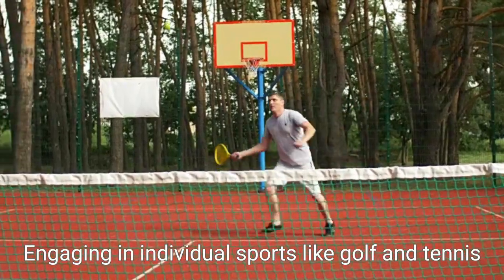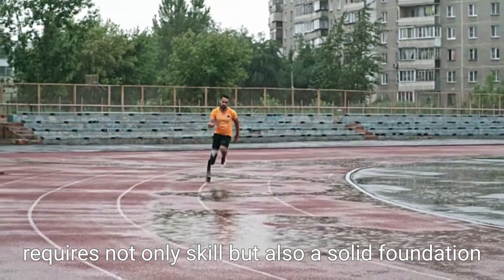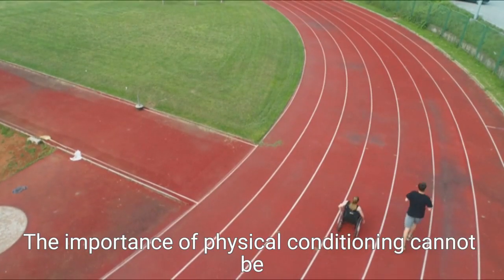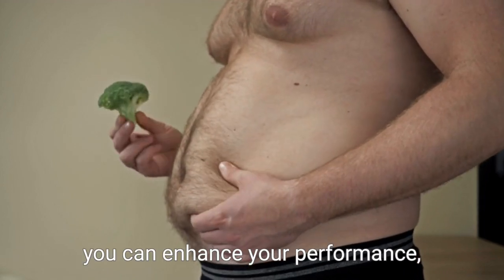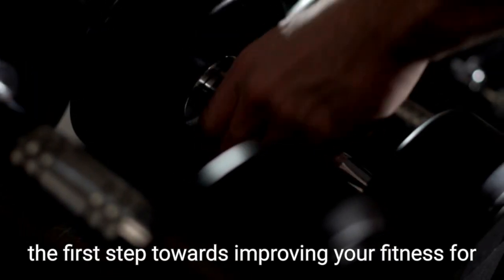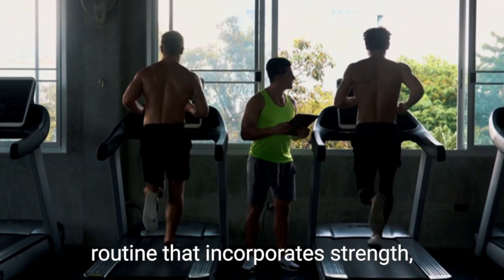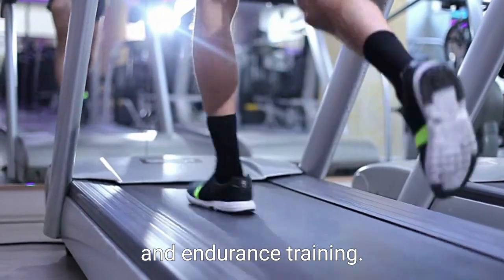Engaging in individual sports like golf and tennis requires not only skill, but also a solid foundation of fitness. The importance of physical conditioning cannot be overstated. When your body is fit, you can enhance your performance, reduce the risk of injury, and enjoy your game more. Therefore, the first step towards improving your fitness for these sports is to create a well-rounded workout routine that incorporates strength, flexibility, and endurance training.